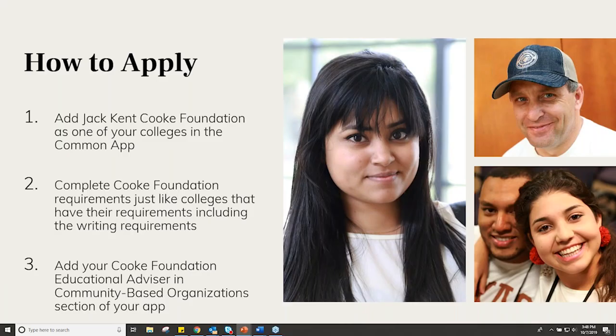So a little bit of nitty-gritty of how to apply. You'll need to create a Common App account. You'll need to add Jack Kent Cooke Foundation as one of your colleges. And you'll need to complete the requirements just like any other colleges that have other supplemental requirements. So it'll act as if you are applying to another college, but you're just applying to our scholarship.